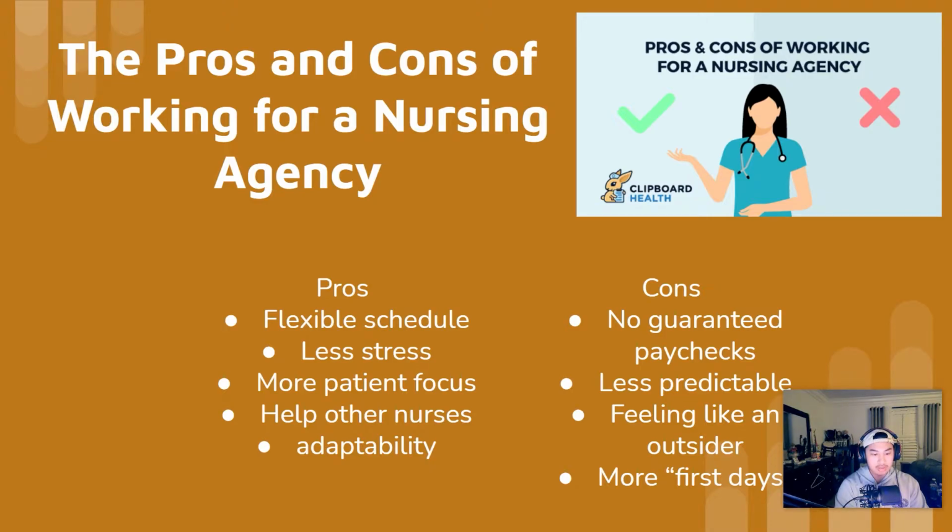Working for an agency also reduces stress that may come with working for a dedicated facility. By working as a per diem nurse, you are able to remain in a neutral position. If you have a bad experience with a certain facility, then you have the option to not go back to that facility. Working for an agency gives you the opportunity to actually focus more on your patient rather than having to do other tasks or supervising other nurses. Lastly is adaptability. With this, you are able to adjust to new locations and demographics quickly. You learn to communicate, connect, and care for clients in a timely manner without difficulty.